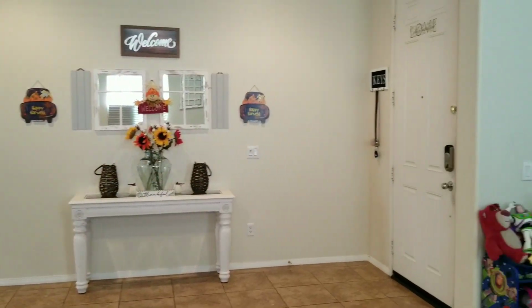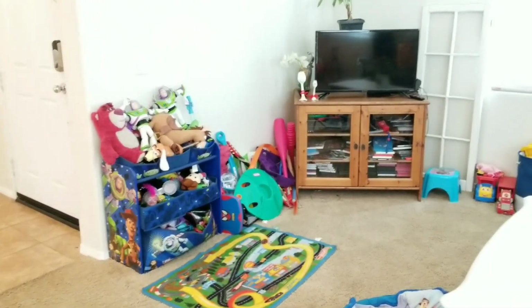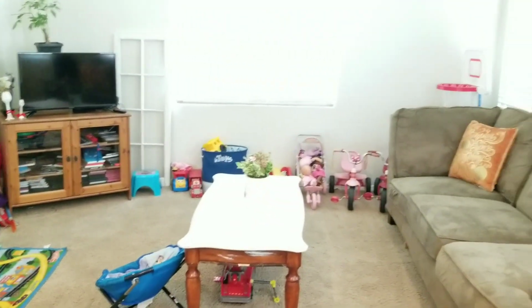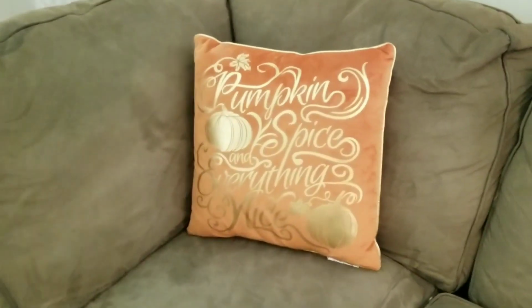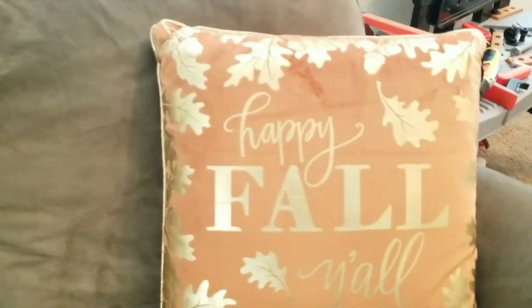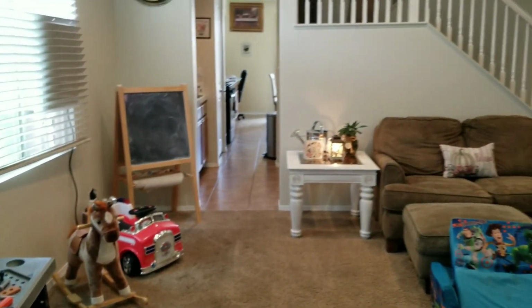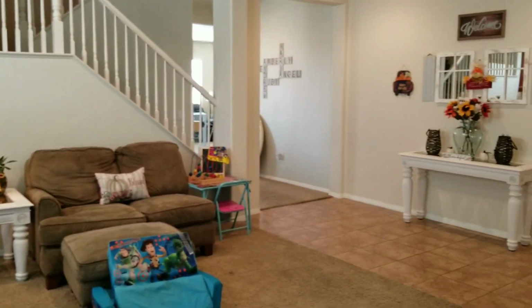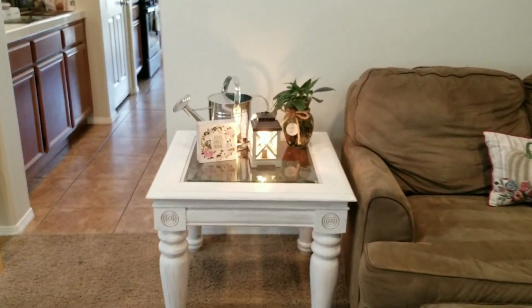So this is how I left my front entry table, and the playroom, I didn't really do that much other than add these cute pillows that I found at Ross. This one says pumpkin spice and everything nice. And this one over here says happy fall, y'all. I also got this other cute little tiny pillow that says bless on the other couch. But other than that, I didn't add anything for fall in this playroom.